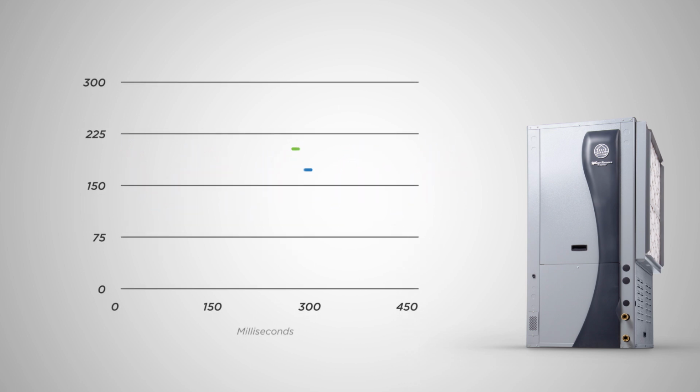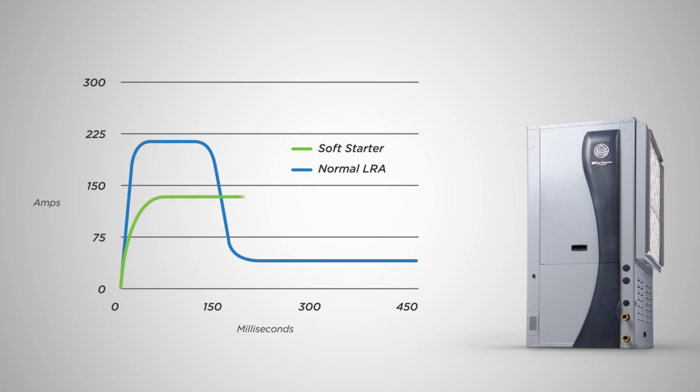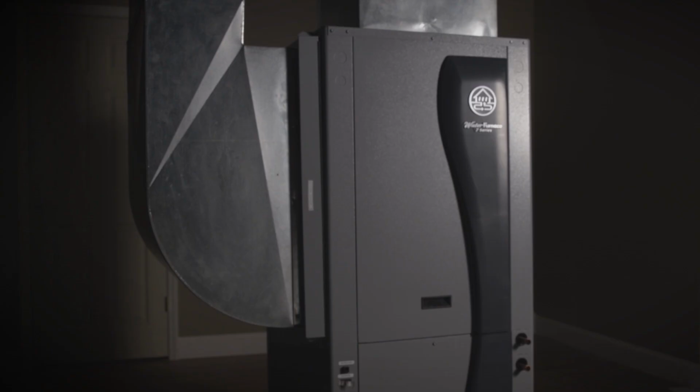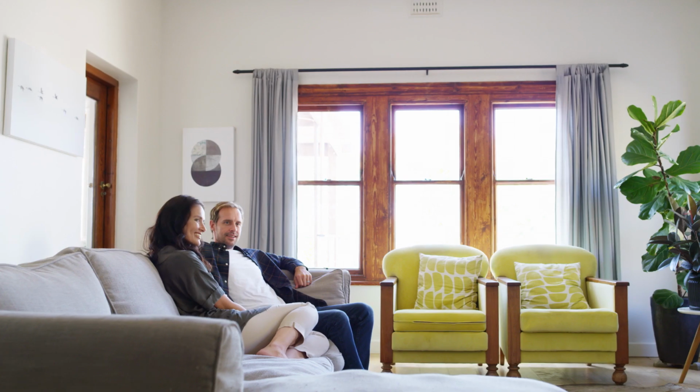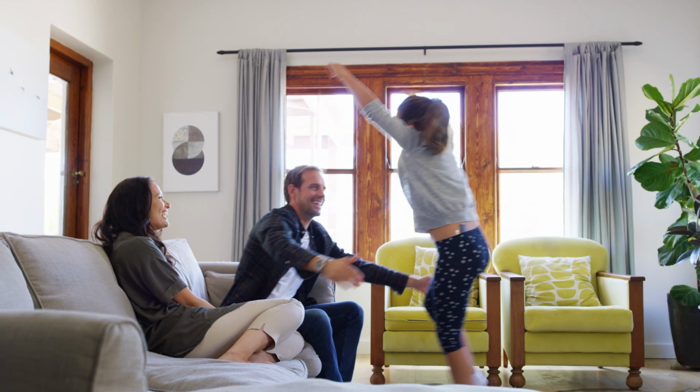The variable speed compressor also ramps up to speed for a soft start, which eliminates light flicker and stress on sensitive electronics like computers and AV equipment. All of these variable speed features combine to provide extremely even temperatures throughout the home, quieter operation, and a comfort you have to experience to believe.